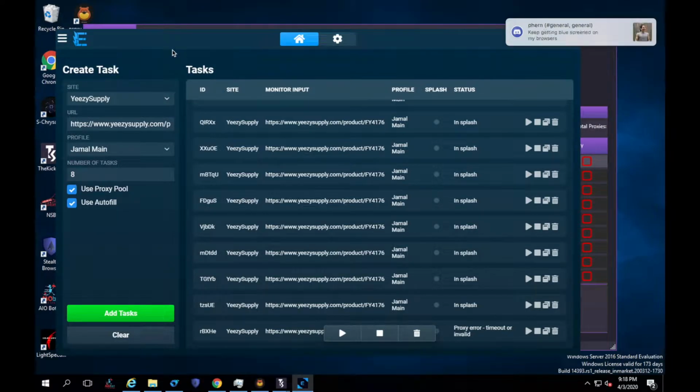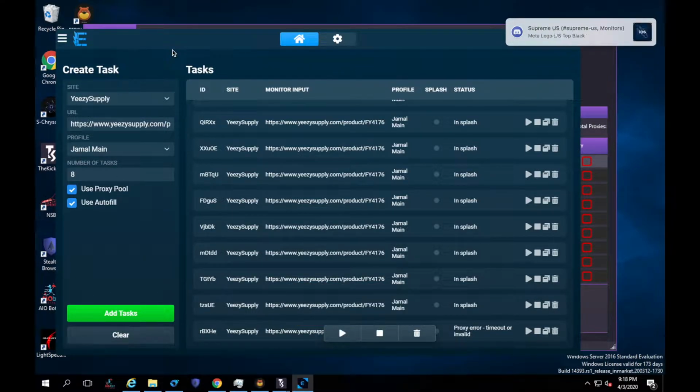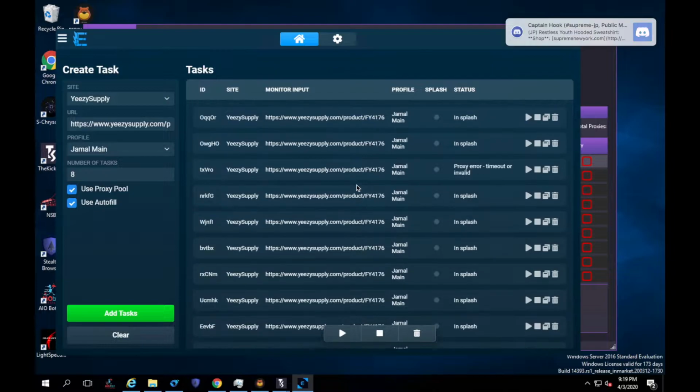I literally had woken up and was like, oh shoot, let me use this bot that I just got, because as you can see, they dropped the Cinder's reflective at a weird time of the day, at night. So this release was pretty weird. I think this release went on for about 2 hours. I was able to cop one pair.